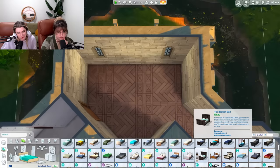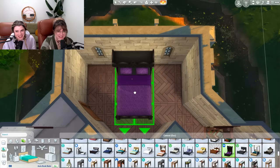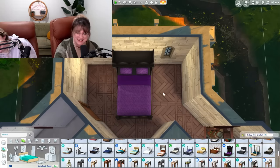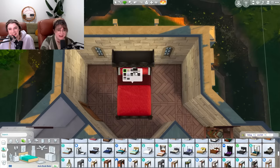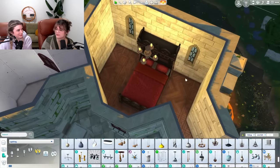I want the bedroom to be grand, even though it's idle. You know what I'm gonna do. Say it out loud. Vampire bed. Nobody wants to hear a terrible Twilight joke in 2024. This is the chandelier of a killer, Bella. Okay, I'll stop. I don't think you can.